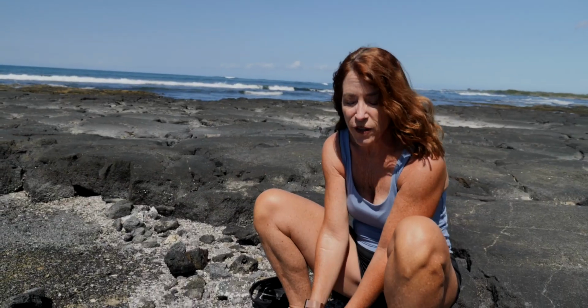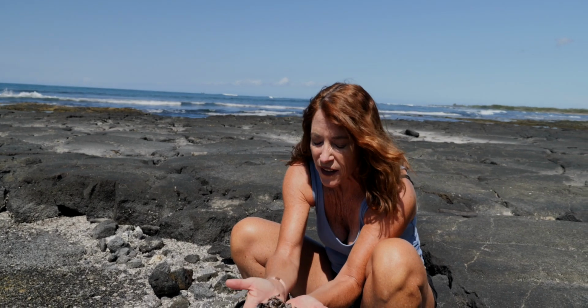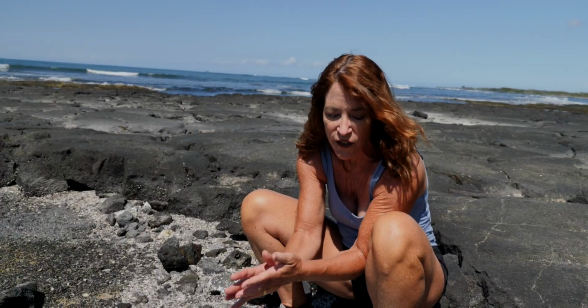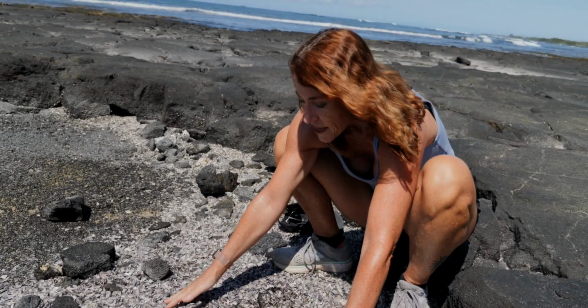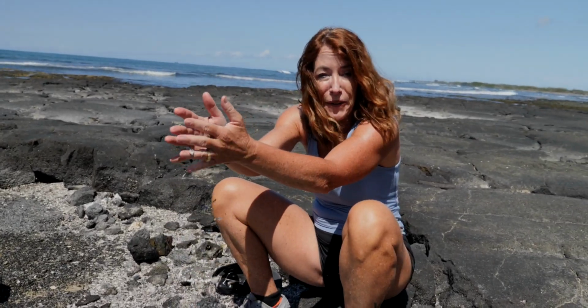Okay, so this is something interesting we just found. Look at hundreds and hundreds of shells. This is almost like a midden that you would find along the coast, like in Oregon, where people had been shelling fish forever and losing all their shells. I don't know if that's actually happening here, but for some reason, out of this whole area, thousands and thousands and thousands of shells. Very cool.